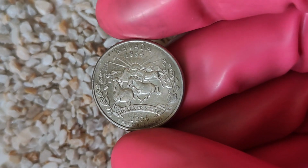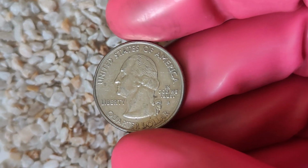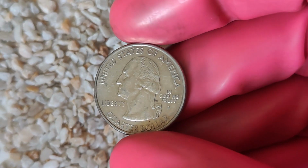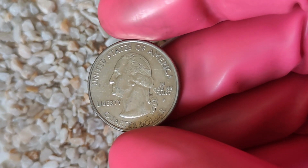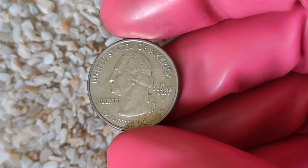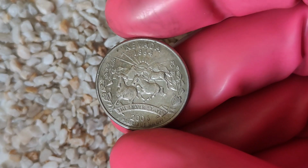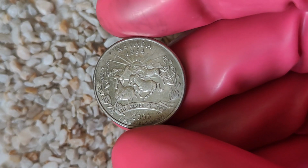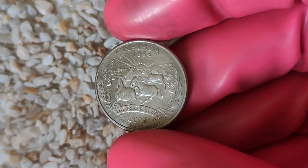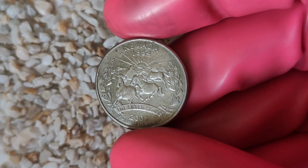The 2006 P Washington Quarter is part of the 50-state quarters program, one of the most successful coin programs in U.S. history. It was designed to commemorate the unique history and culture of each U.S. state, with 5 new designs released each year from 1999 to 2008. 2006 saw the release of 5 state quarters: North Dakota, South Dakota, Nebraska, Colorado, and Nevada.